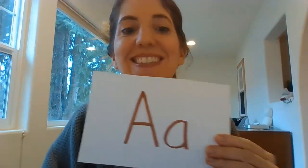So how do we make the picture that represents the ah sound? Do you already know? It looks like this. Uppercase A and lowercase a. They make the ah sound. Let's practice that uppercase A first with our fingers. You're going to start at the top, big line down, jump up, big line down, little line across. Do it again. Big line down, jump up, big line down, little line across.